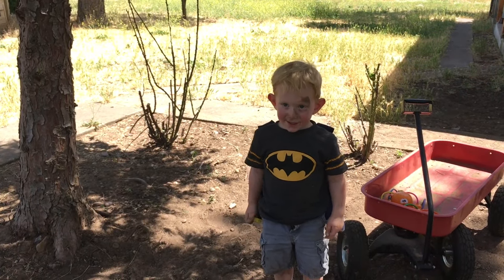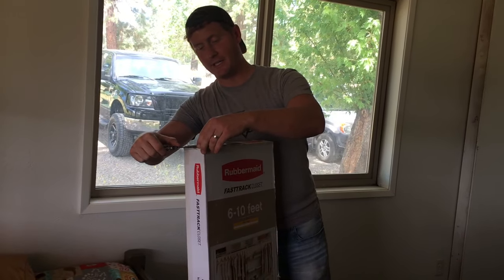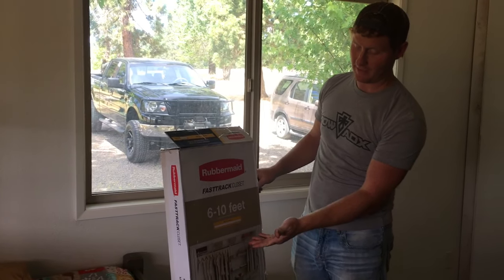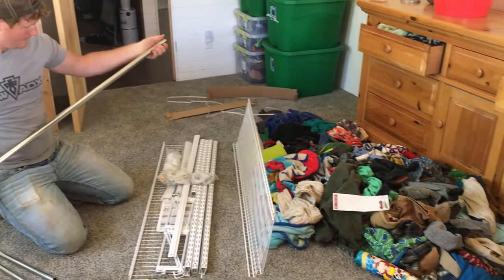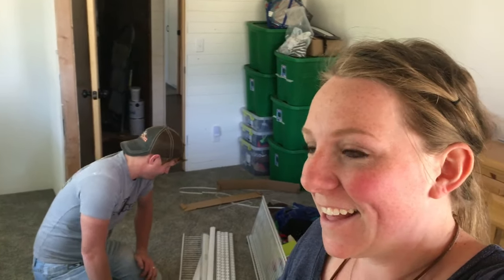All right, so this was way cheaper to buy in the kit. It was on sale for a 4th of July sale. We were gonna buy everything separate, but it came as a kit for the Rubbermaid Fast Track closet system. So we're opening it up now. We're gonna install it in Toby's closet. I am so excited to organize everything. If you guys know me, you'll know I like everything to have a place and be organized.